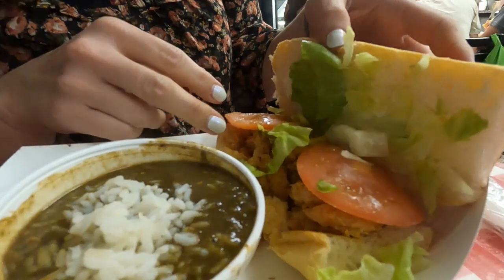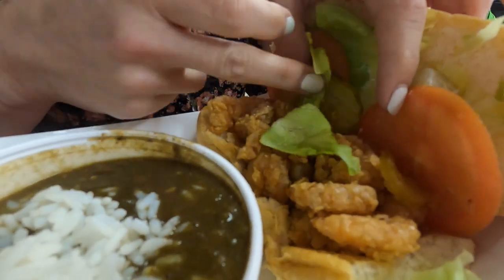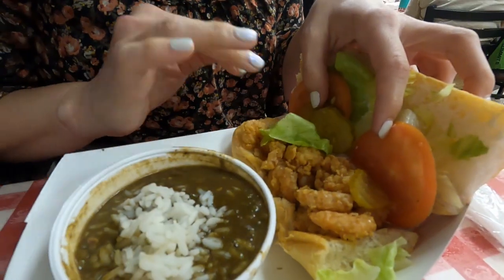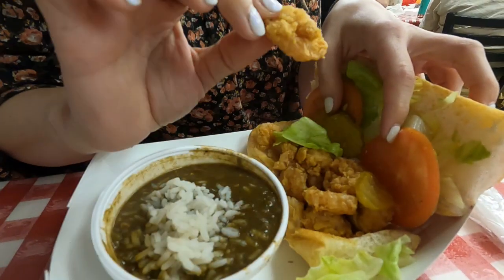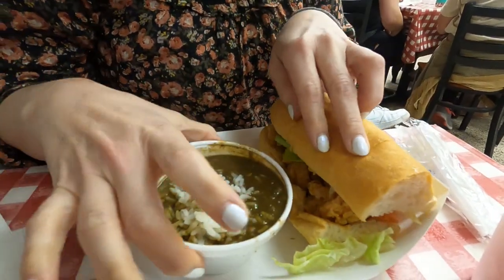Show you what's in here. She asked me if I wanted all the dressings, and I said yes. Lettuce, mayonnaise, tomato, pickle. I did not put tomato and pickle on yours. These are my little shrimps. Those look good. Like panko fried. And then my seafood gumbo.